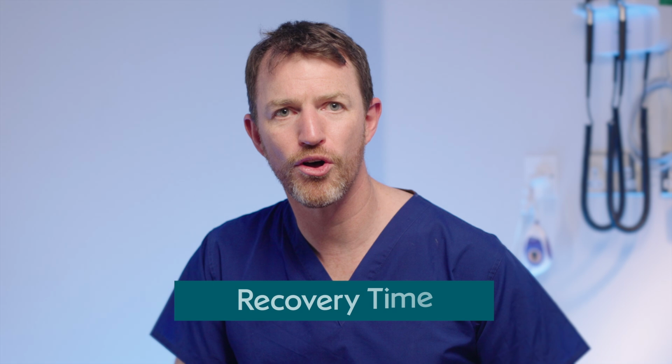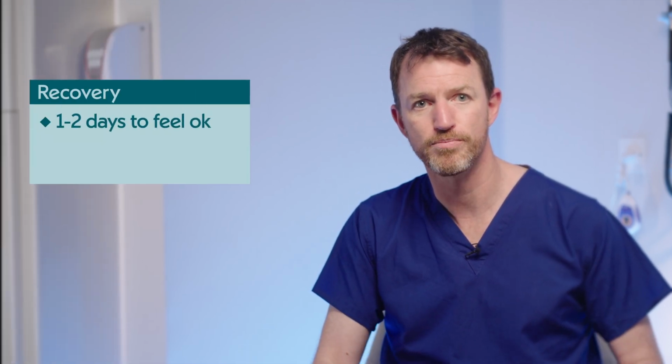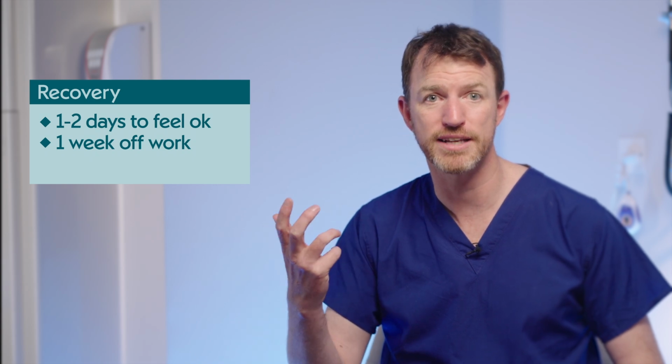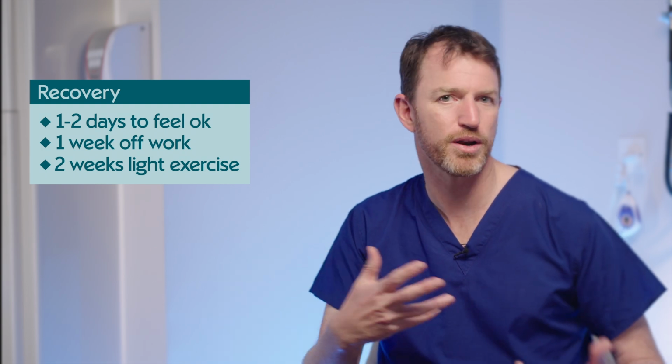Lots of people ask, how long does it take to recover after an ablation procedure? Now this is really a day case procedure, and the way we've tailored things and reduced the, let's say, severity of the procedure means that people often feel pretty good 1 or 2 days after the procedure. Normally I tell people to take around a week off work and not to get back to doing full exercise for around 2 weeks. And that's because, of course, we've put these small tubes at the top of the leg. And so that's what I'm really worried about.